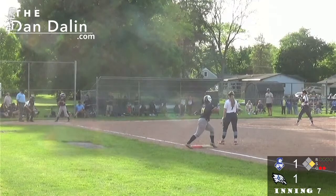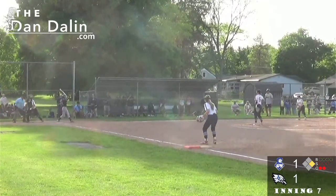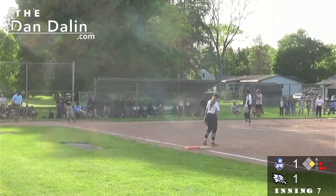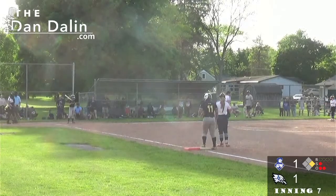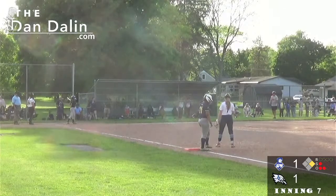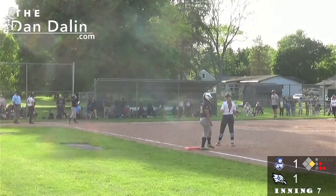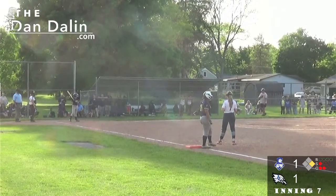And here's Krista Cagle. Cagle's got a double, a strikeout, and a popped out to short, and that's strike number 1. That was Lexi DeFalvaro's first walk of the game. It really is. She has 178 strikeouts on the season.